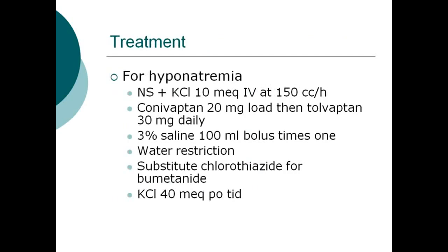Okay, now is the time for real audience participation. This is your guy. You wanted to send him home, but now you've got a passel of electrolyte abnormalities that you've got to take care of. Now, what are you going to do for this guy? We have a bunch of choices here.